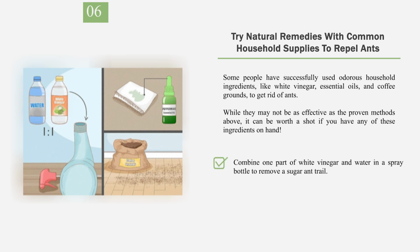Combine 1 part of white vinegar and water in a spray bottle to remove a sugar ant trail. Saturate a cotton ball or microfiber cloth with essential oils like peppermint, lemongrass, or tea tree. Place them in problem areas. Scatter used coffee grounds where the ants are. It's a slow way to repel ants from your home.